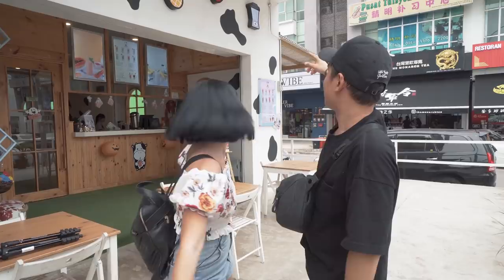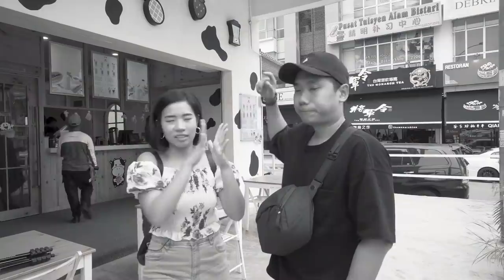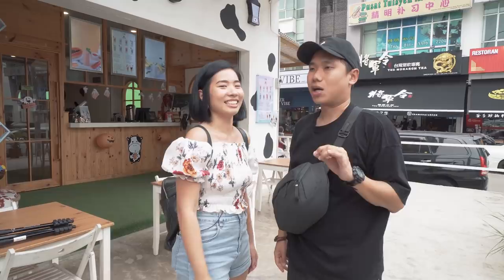We are now at Milky Farm, and this place just screams Holland to me. You see, on top here, like QC stickers. Over here, I direct you to the windmill, which is like Brenda said earlier, Holland Village. This place just looks like Holland Village. So we're gonna get their papaya milk, which I believe is actually one of their specialties.